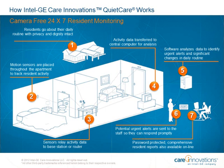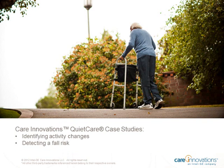Now, how about we take a look at some of the real use case scenarios so we can see it in action? That's good. And let's start with some sort of behavioral kinds of information.